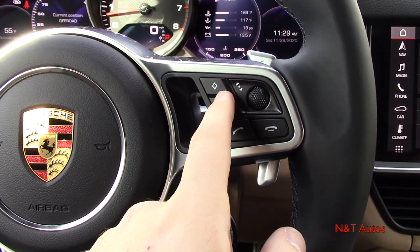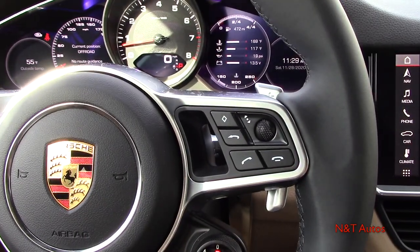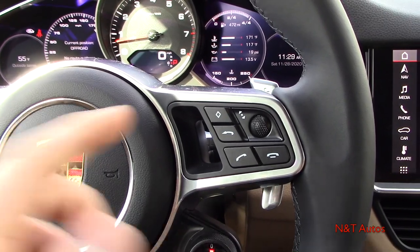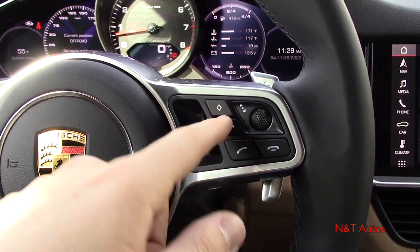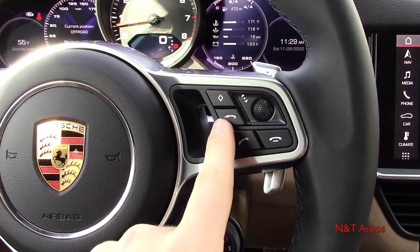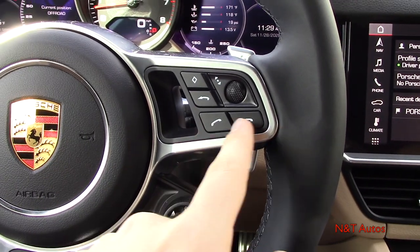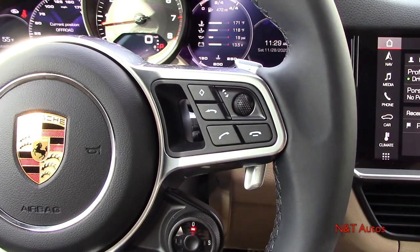We also have a diamond, which is sort of like a programmable button. So you can go into the screen and they will give you a few presets as to what you want that button to do. Once you set that up, press the button, it'll do just that. Then you also have another back button for the screen up there, as well as your pickup and hang up for the Bluetooth audio.